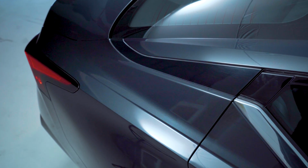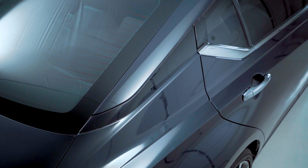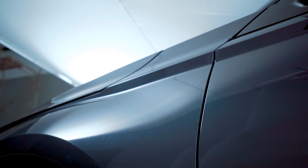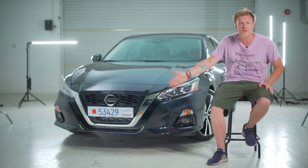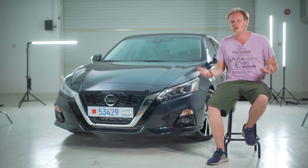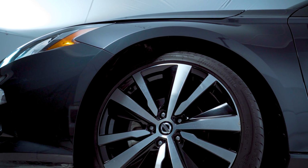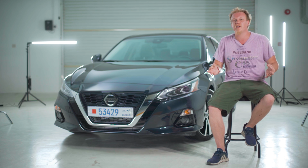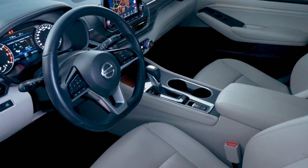And when you get up close and personal with it, you see it's got this floating roof ornament. Combine that with these very sharp and very prominent wide lines going all the way from the front to the rear. And also this V-motion front grille. I mean, from any angle, this car looks good. And best of all, the SL version comes with these big 19-inch wheels, which completes the car perfectly. To be honest, they've done a really, really good job.